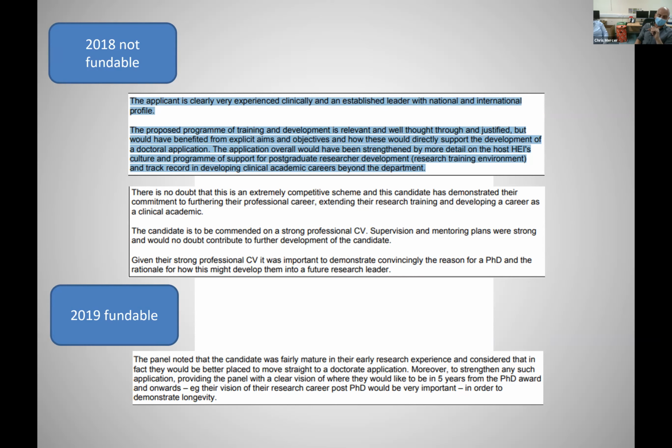But really, I think the issue was about me not being able to demonstrate value for money and longevity around what I'd bring with the project and the kind of development of me as a career researcher, really. Next slide, please.